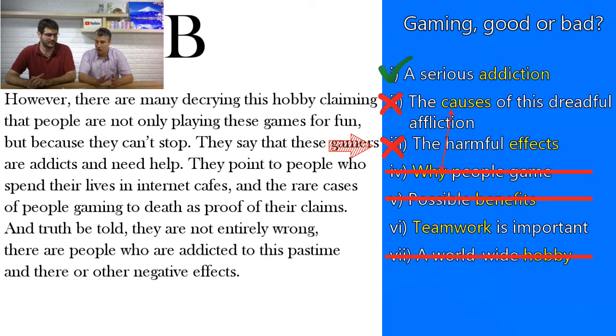So it can't be negative effects. Can't be number 4, because we found that answer. Can't be number 5, we found that answer too. And teamwork, does it mention it there? Not once. No. Okay. So just by knowing, maybe not even knowing the words addicts and addicted, it just looks kind of like that word, right? So I think this would be a good guess.